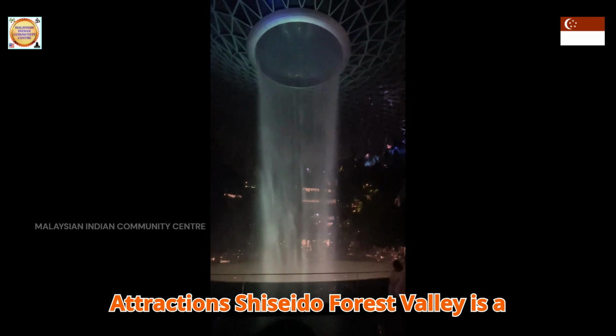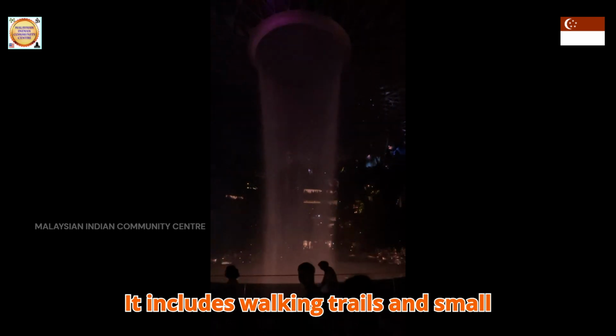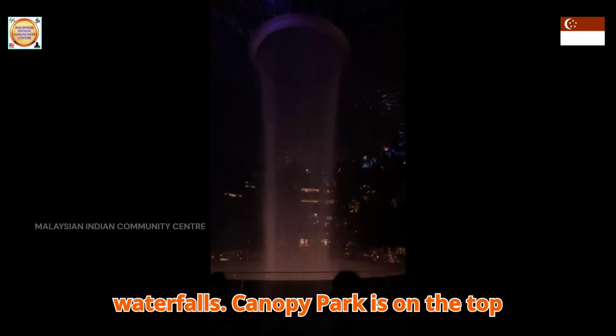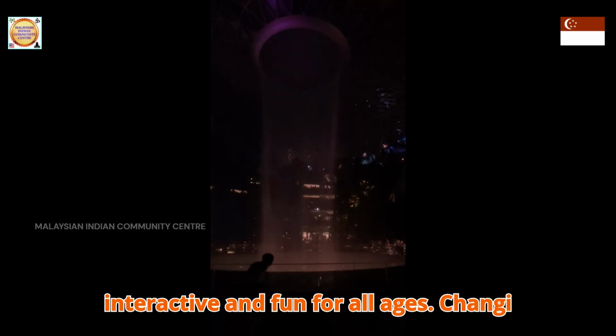Attractions. Shiseido Forest Valley is a 5-story indoor garden with more than 3,000 trees and 60,000 shrubs. It includes walking trails and small waterfalls. Canopy Park is on the top floor and features attractions like the Canopy Bridge, Hedge Maze, Discovery Slides, and Skynets. These are interactive and fun for all ages.